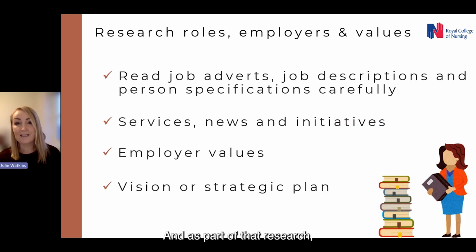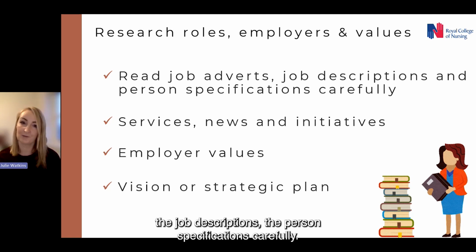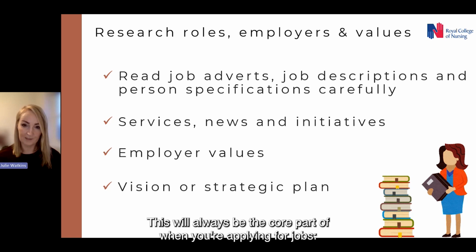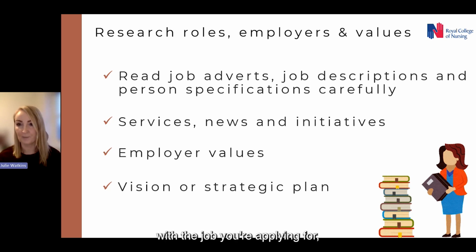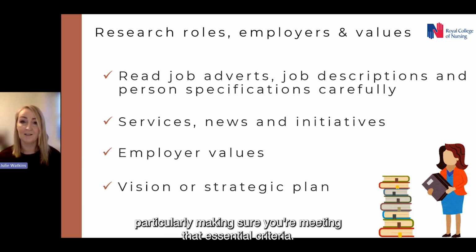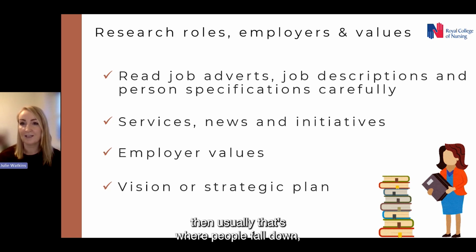And as part of that research, you're going to be looking at the job adverts, the job descriptions, the person specifications carefully. This will always be the core part of applying for jobs. You need to make sure that your statements or your CV align with the job you're applying for, particularly making sure you're meeting that essential criteria. They're going to need to be tailored. If you're not meeting or giving examples, then usually that's where people fall down.